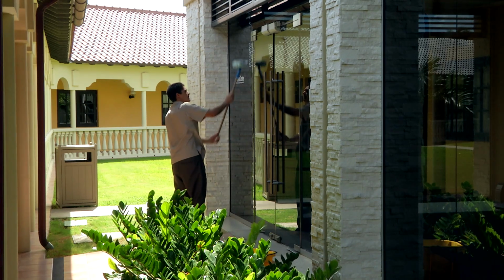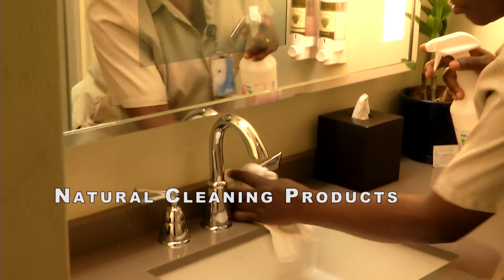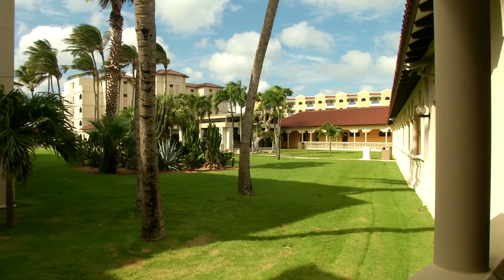You know, there are a lot of cleaning products that are very toxic. They have chemicals in them, not with the products we are using. They're all certified green, natural products. It protects the customer, it protects the environment, and it protects the associate at the same time. We do also require our third-party vendors to adhere to our green standards.